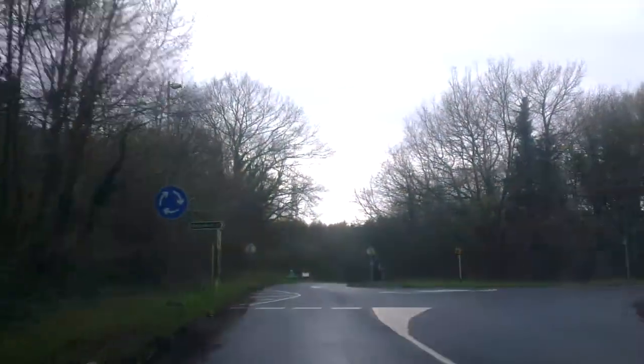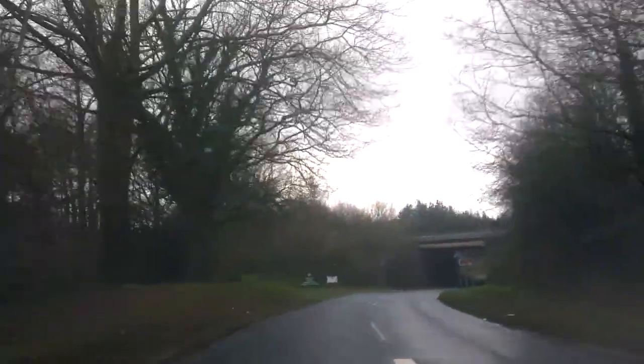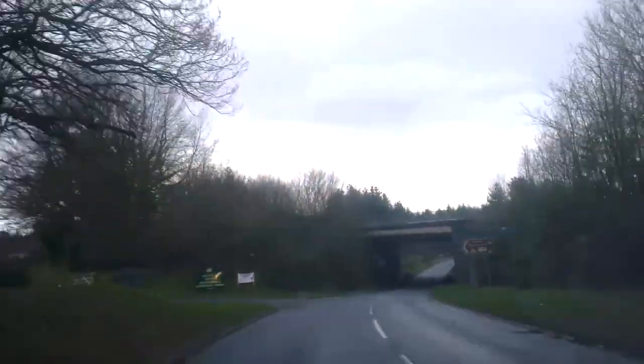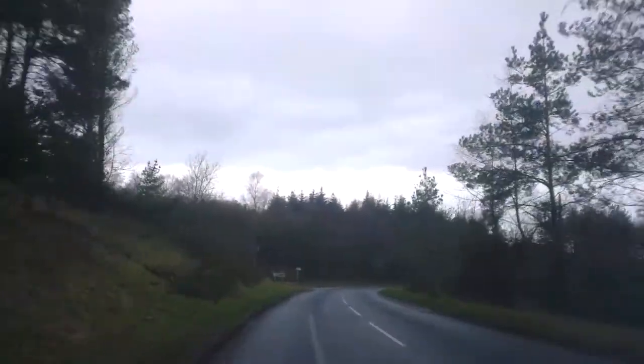So approaching a little mini roundabout, it's straight ahead for the Haldon Forest Park, that's the direction we're going in. The roundabout creeps up on you, so we'll ignore that and go straight over. On the left is the racecourse, we're driving past that and going straight under the dual carriageway that goes to Plymouth. And then we're heading into Haldon Forest territory.